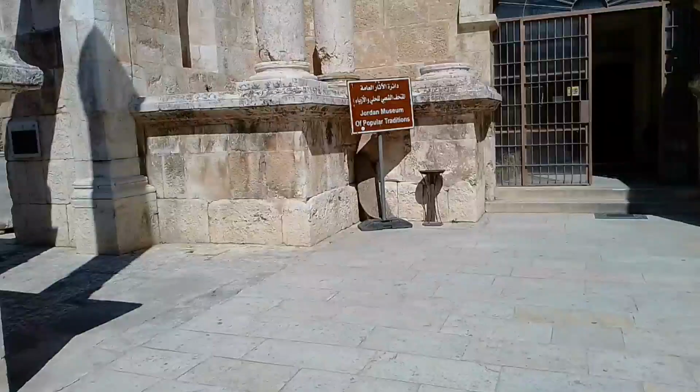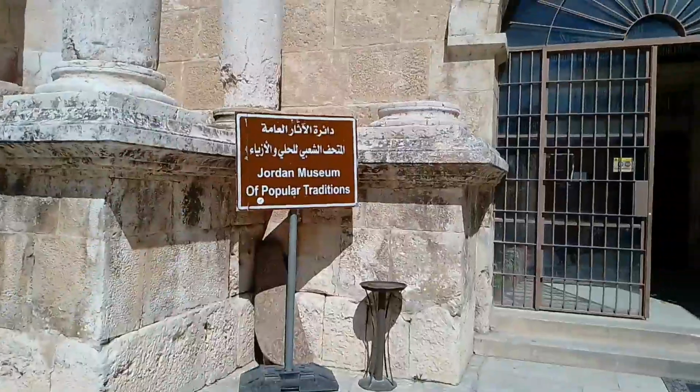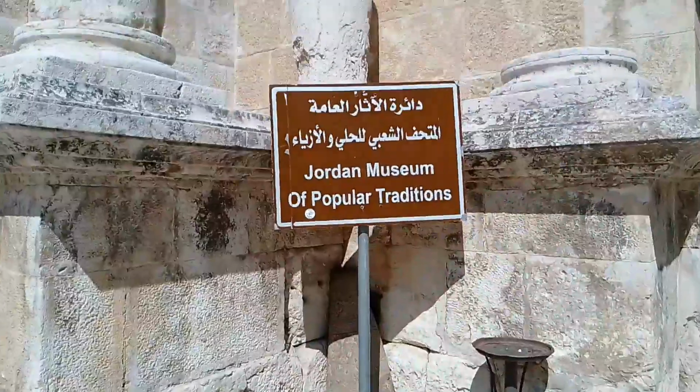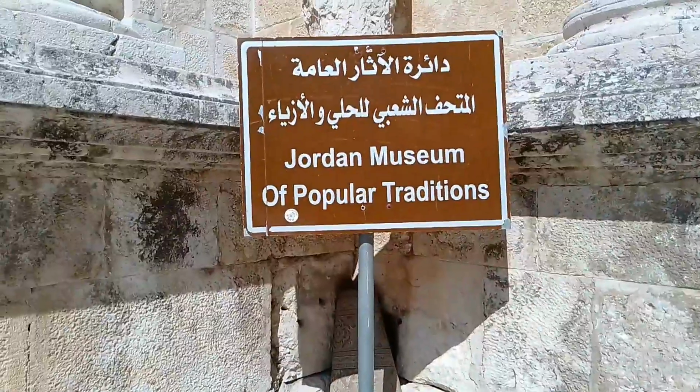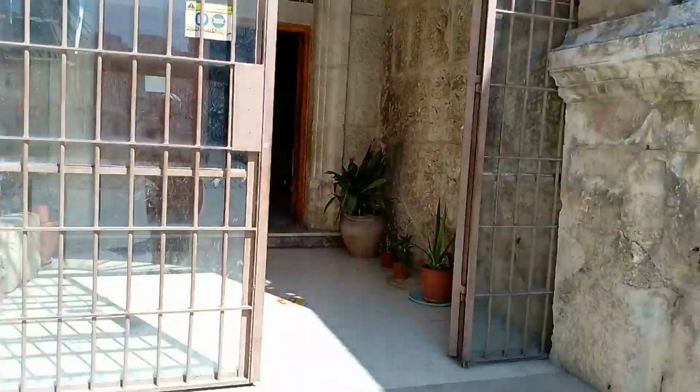So now we will be going inside the Jordan Museum of Popular Traditions. This is a museum inside the theater. So let's get inside.